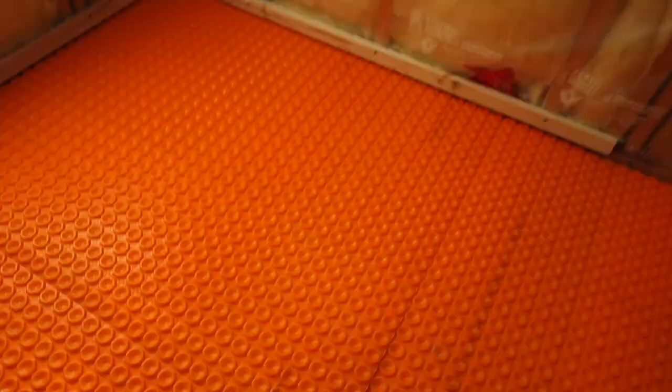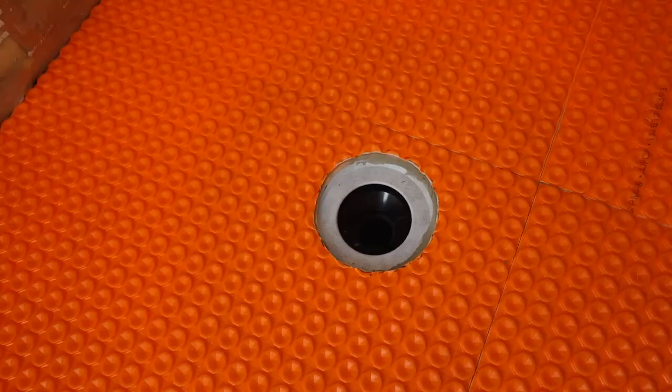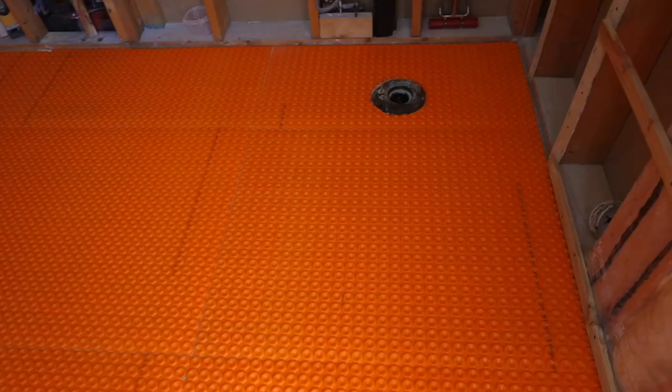So you use a polymer thin set to adhere this mat to the subfloor. You have to wet the subfloor with a sponge first, get all the dust up and make sure that the wood doesn't absorb the moisture out of the thinset too fast. Got all the holes cut around the shower base, and then you silicone around that. Make sure that water doesn't seep back through that way. Got it around the toilet there.